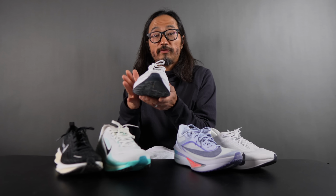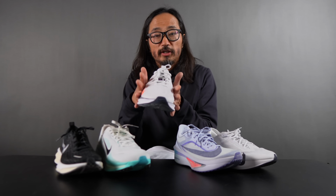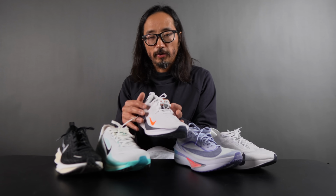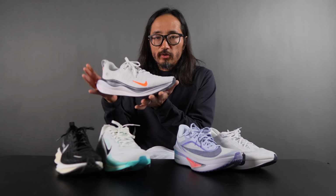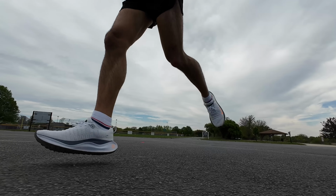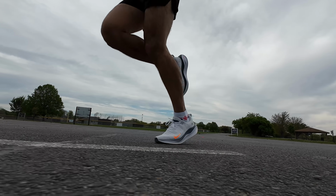And the forefoot just felt like I couldn't do anything except move my foot in this direction. My foot couldn't move in any of the ways that my foot naturally wants to move. And so it felt like I wasn't getting a lot of movement or flex. I was just getting a lot of, here's the shoe, and I'd have to pick up my foot to get it into the next step.